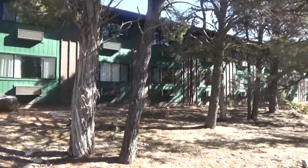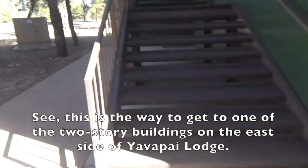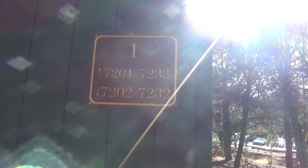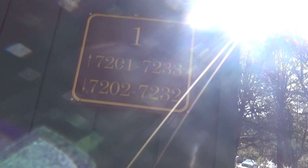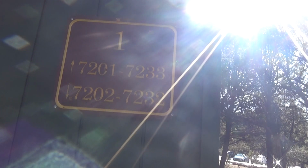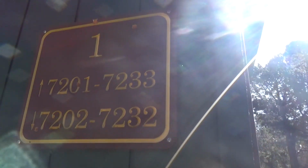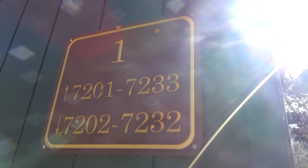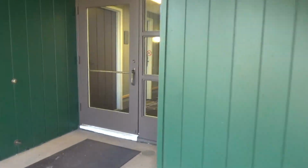Alright guys, so we finally made it to one of the 2-story buildings, and I wanted to show you something inside that's really interesting. Notice in this sign, up above it says floors 7201 to 7233, but downstairs it says 7202 to 7232. That's because when I got a map showing the property, it said that the even-numbered rooms are placed downstairs, while the odd ones are placed upstairs. So we're going to go inside to show you what I mean by that.